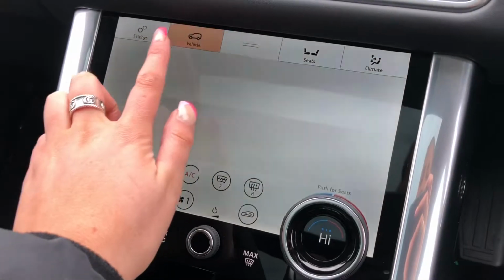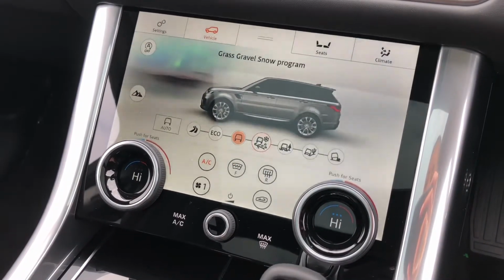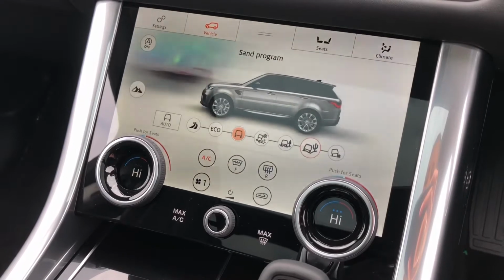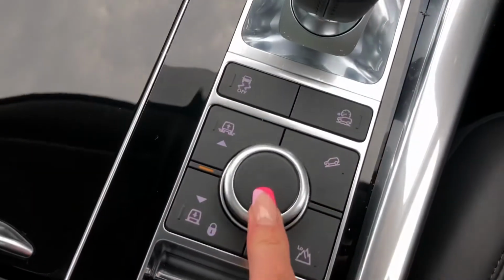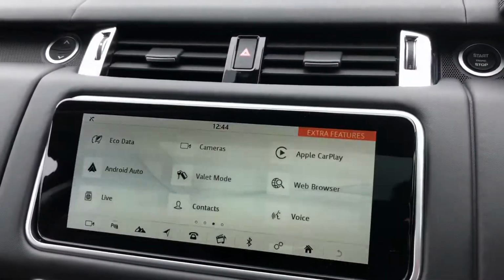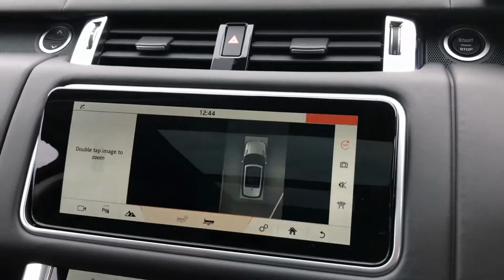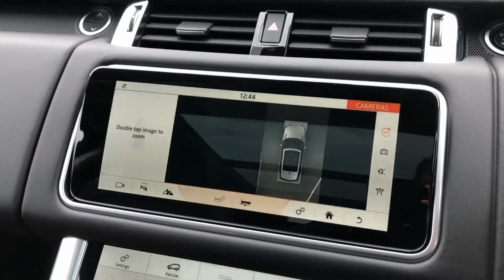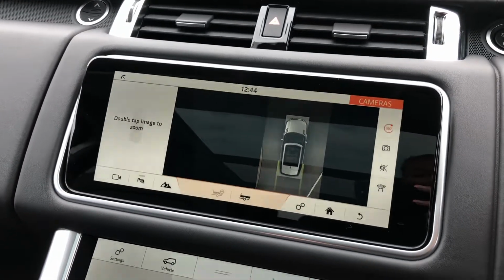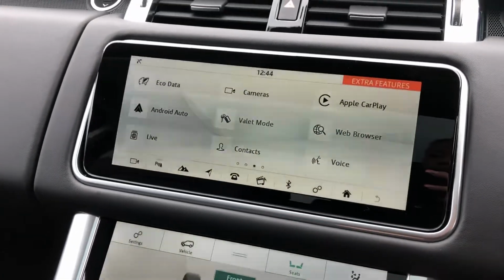Different driving modes. Grass, gravel and snow, mud ruts, sand and rock crawl. You can push a button down for auto. Apple CarPlay and Android Auto to connect your phone, along with a 360-degree surround camera and a normal reversing camera, which makes parking and reversing so much easier.